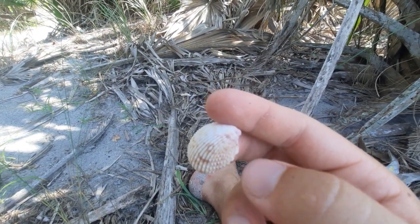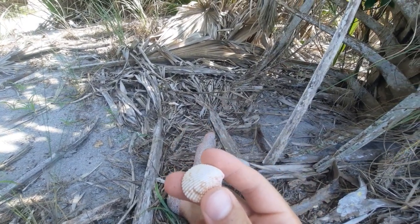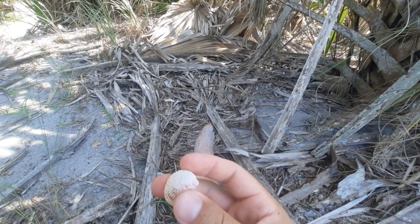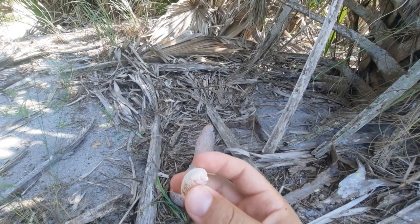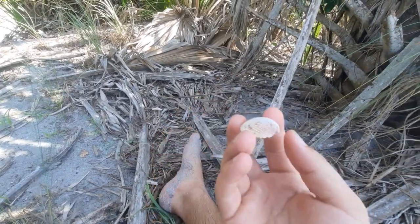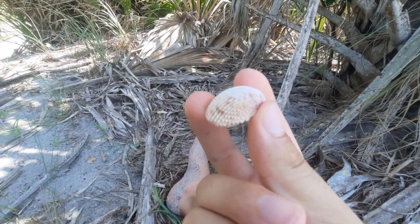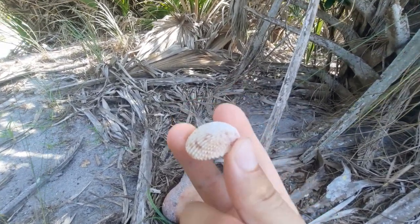It gives it a prickly feeling when you touch it. Kind of reminds you of touching a, trying to think of an example. Maybe like goosebumps. There we go. Those little prickles along the shell could remind you of something like goosebumps on your skin. That's the closest thing I could think of when comparing.